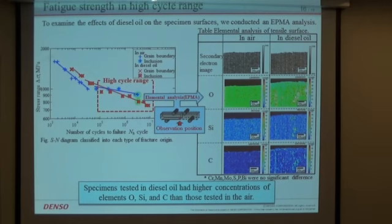To examine the effect of diesel oil on the specimen surfaces, we conducted an EPMA analysis of surfaces under tensile stress. We used specimens that each fractured in the high cycle range and exhibited strength differences. The results revealed that specimens tested in diesel oil had higher concentrations of elements O, Si, and C than those tested in air. Although it is necessary to investigate further in the future, now I think the cause of the fatigue strength reduction in diesel oil is this slight corrosion and grain boundary enrichment due to hydrogen generated by corrosion.